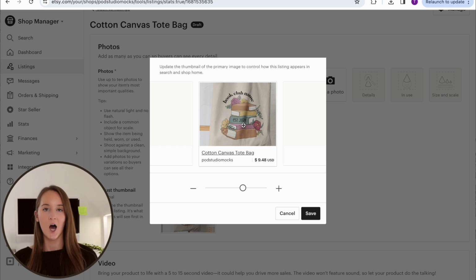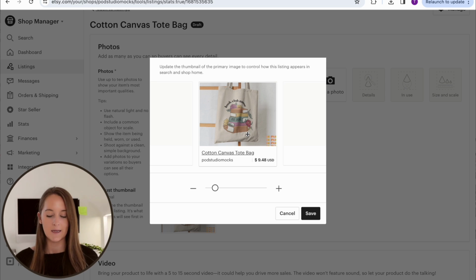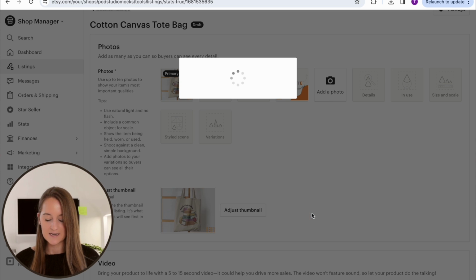This is not what we would want to do. We want to let the mock-up sell the product. So I don't want to just zoom in this close to the design. For one, when you look at this thumbnail image, you don't even really know what I'm selling anymore. It just looks like this design on some tarp or something in the background. So be sure to stay zoomed out. Make sure that a customer shopping can tell what you're selling by the thumbnail image. That is very important.